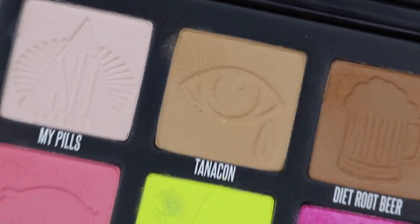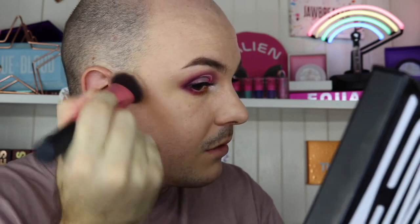palette. I always use Tanacon, this shade right here, to contour ever since Jeffree did it on his channel. I've been doing it every time I use this palette. I'm just gonna show you how I contour. So I've got a brush like this, and I basically just tap into my cheekbones where I want my contour. It looks harsh at the moment, yes, but then I use this side to blend it out. And I always blend it upwards because I was always told to on YouTube videos that I watch myself. And yeah, that's basically how I contour.